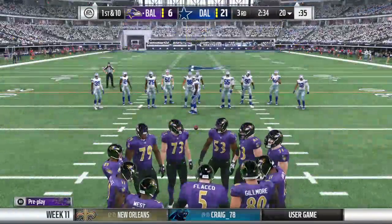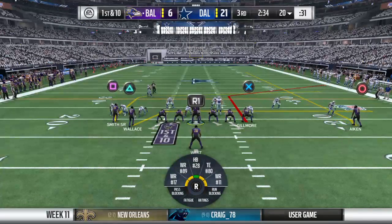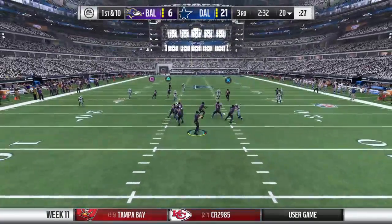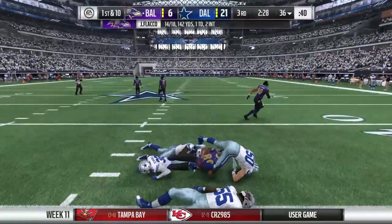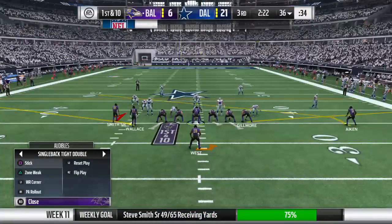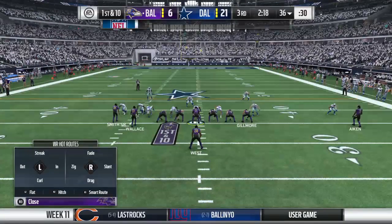And with this deficit, you can't have too many more drives like the last drive where you had to punt it away. You know what I would tell my offense right here? The punter doesn't exist, guys. He doesn't even exist. He's not a team anymore. I just cut him, all right? So you've got to go out and create some offense for us here and give us some points. No way does that guy get on the field on this drive. Poor punter. Yeah, it wasn't his fault. But hey, listen, there will be casualties at times. We're trying to win a game.